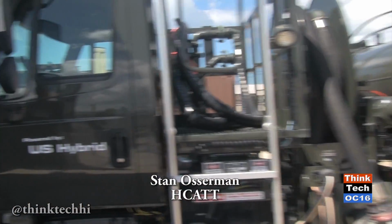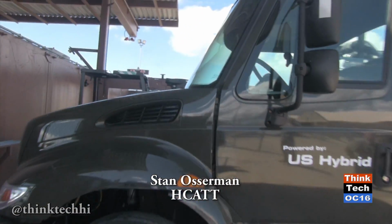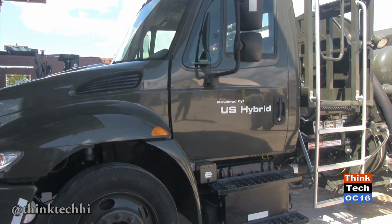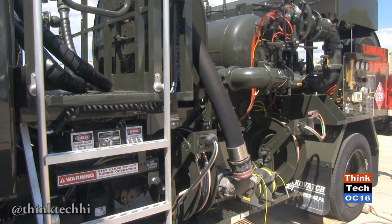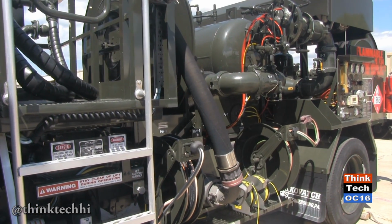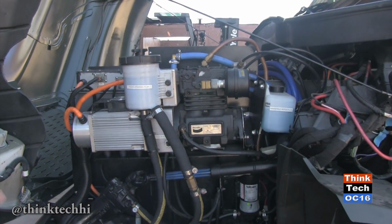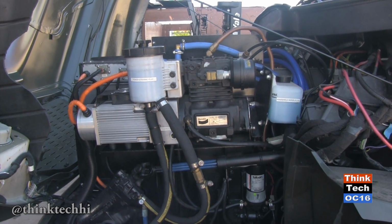So this is a vehicle that would go out on the flight line and pull up under a C-17 or a C-5 or a Boeing 747 or whatever. The only difference is this is a hydrogen fuel cell vehicle. So instead of having a big V8 engine and a big transmission, it's got a fuel cell.